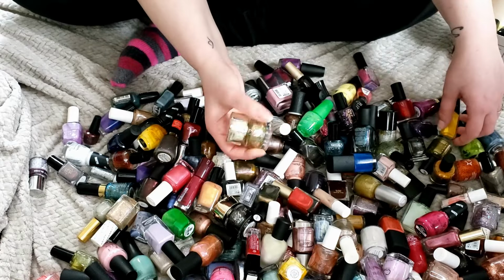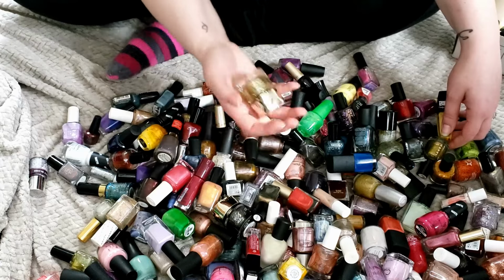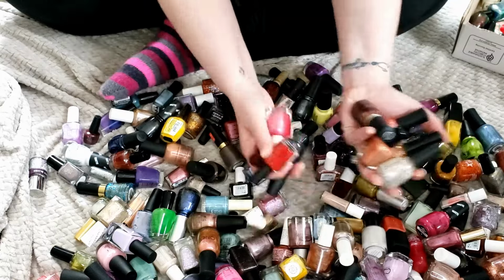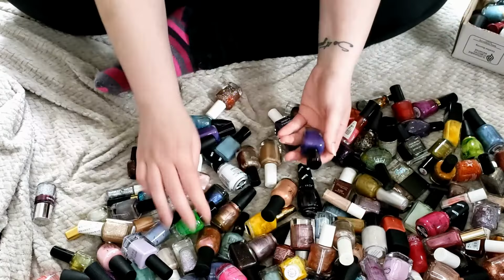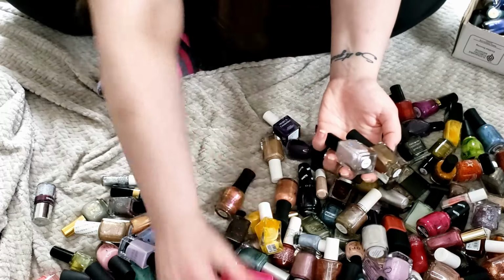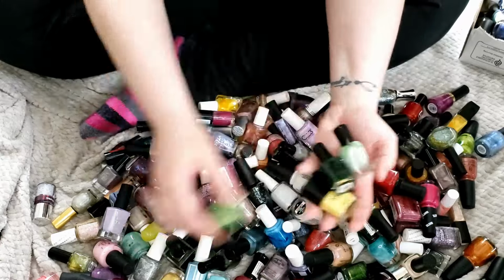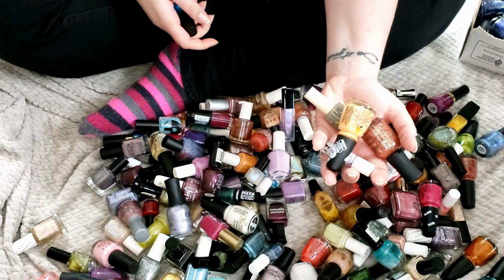I don't know if the Smith & Cults will go for anything decent, because I know they don't make polish anymore. I'll just get rid of them. Here's 2 more hollow tacos. Oh, wait. 3 more hollow tacos. Oh, I know this one's completely dried up as well. This is Butter London's Tart with a Heart, so that one can be trashed. Oh, this one is completely dried up. That one can be tossed. These are going in the Destash.